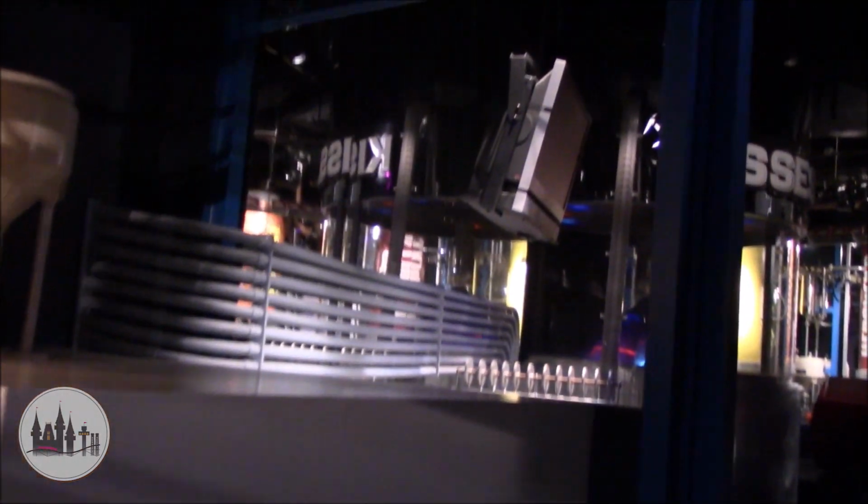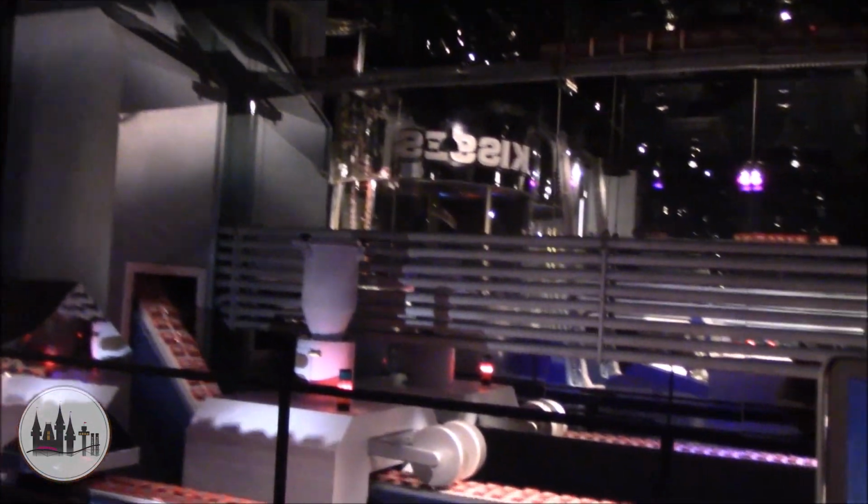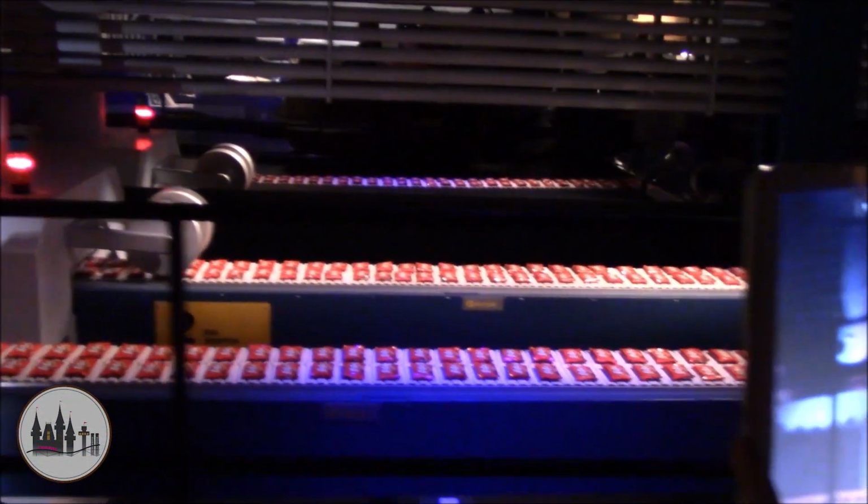Famous Hershey's Kisses. Hershey's Kisses are made by dropping a precise amount of chocolate on a moving steel belt and quickly cooling to form the famous Hershey's Kiss shape. We can make over 60 million Kiss shape products every day.